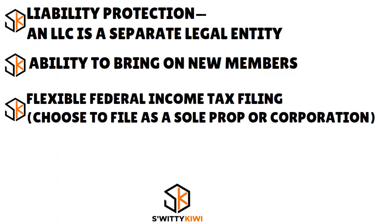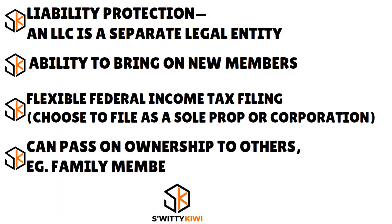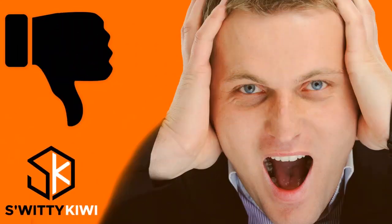In other words, you can choose to file as a sole proprietor or a corporation. There is an election that you have to make, and you can pass ownership to others, for example, family members, friends. Okay. What about the cons?